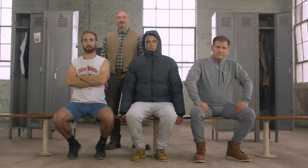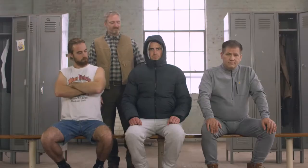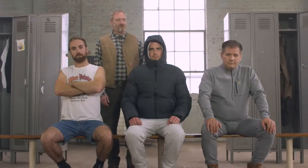Some guys don't wear enough, like tough guy Tim here, who is apparently allergic to sleeves. Why would you cover up these babies? Next up, we got Puffy Pete. Too far, Pete. You can never be too warm.